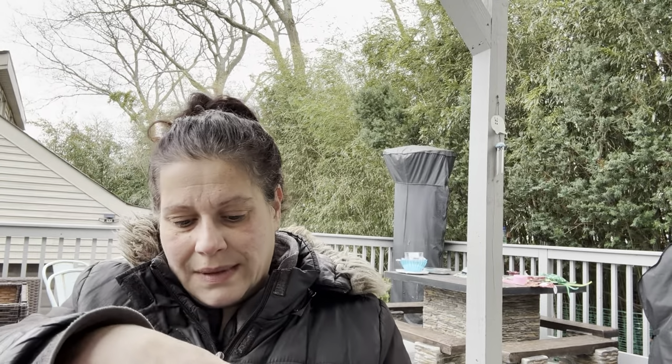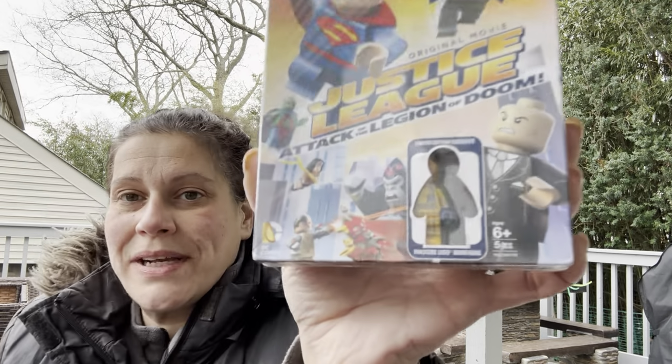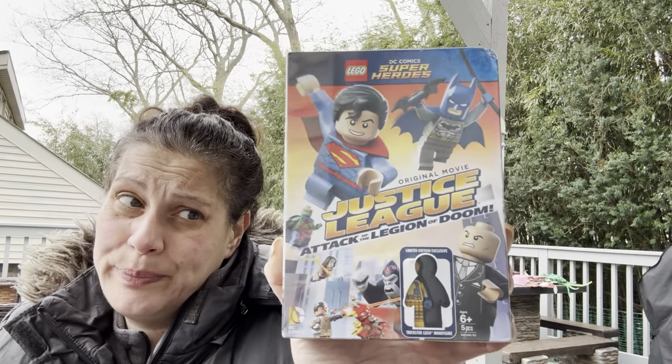This is this one. It's not lined up properly, and that is annoying. But it has the Trickster Lego minifigure in there. And this is DC Comics Superheroes Lego original movie Justice League Attack of the Legion of Doom. So that is that for that category.